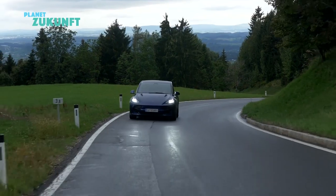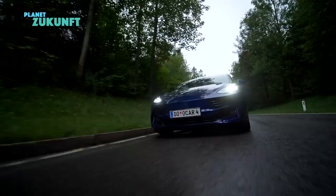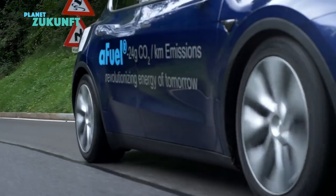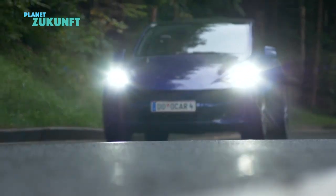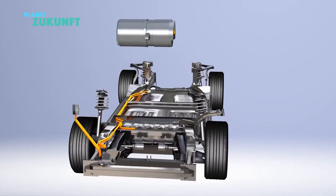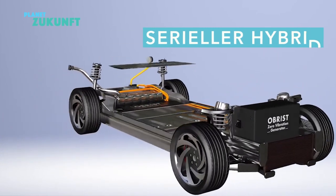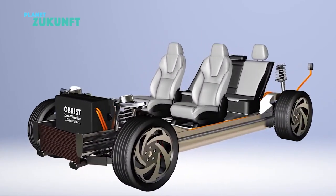A serial hybrid electric vehicle that should make the pure electric motor compared to, say, the Tesla, a lot more efficient. Distances of 1,000 kilometers, lower overall operating costs, and a smaller CO2 footprint. Prototypes with the drive concept are already on the road. OBRIST has converted Tesla vehicles for this purpose. The pure electric drive was replaced by the essential components of a serial hybrid system. A two-cylinder engine as a generator, a significantly smaller battery, and the actual electric drive.